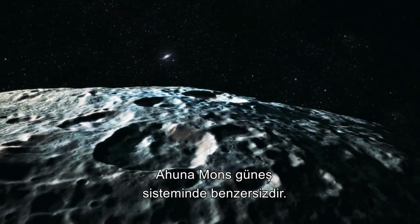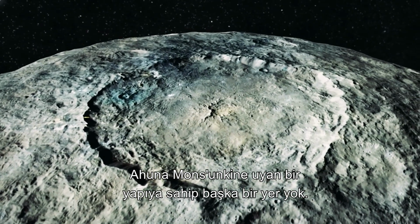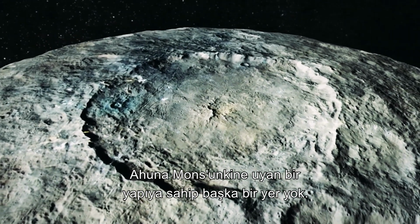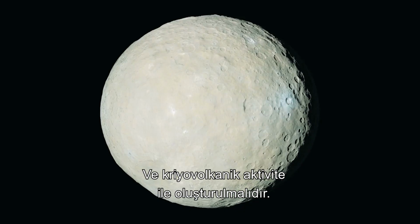Ahuna Mons is unique in the solar system. There's no other place in the solar system that has a structure that matches that of Ahuna Mons, and it has to be formed by cryovolcanic activity.